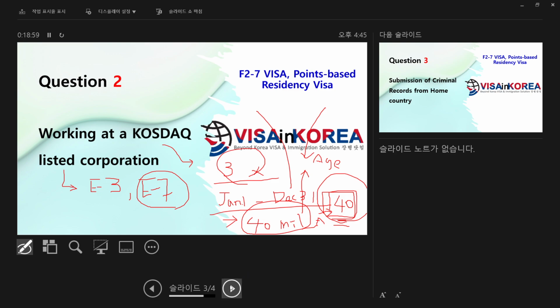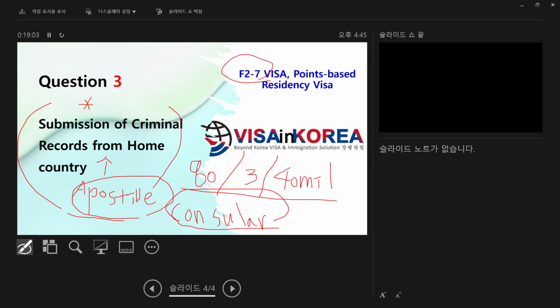Good. Then lastly, there is the new system that you need to submit an apostilled or consular confirmed criminal record from your home country. If you issued your criminal record from your embassy in Korea, it is not acceptable. You need to have your country send this document, and get the apostille or the Korean consular embassy's consular confirmation or legalization stamp. Without the apostille or consular legalization or confirmation, your F2-7 visa application is returned or rejected.